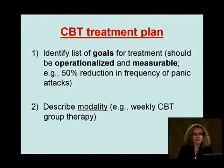Goals are collaboratively identified and prioritized by patient and therapist together. The list of goals for treatment should be operationalized and measurable. For example, a 50% reduction in frequency of panic attacks as measured by the panic attack record. Specifically outline each treatment modality, for example, weekly cognitive behavior therapy.